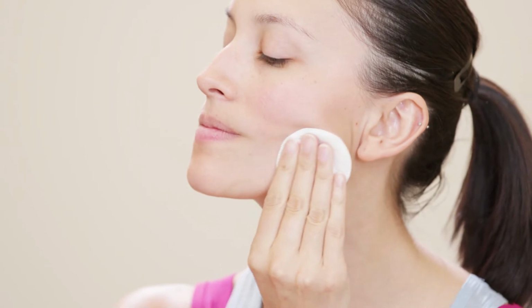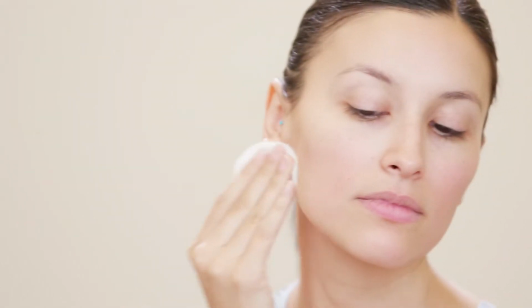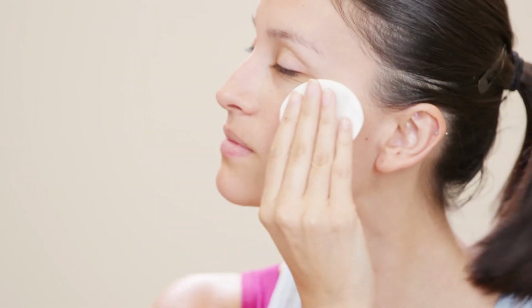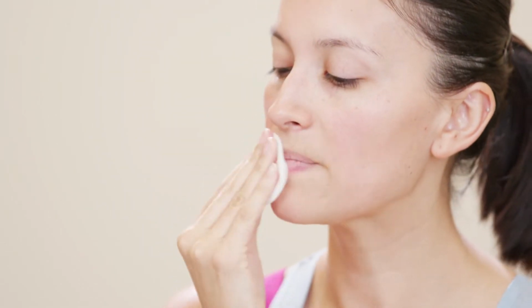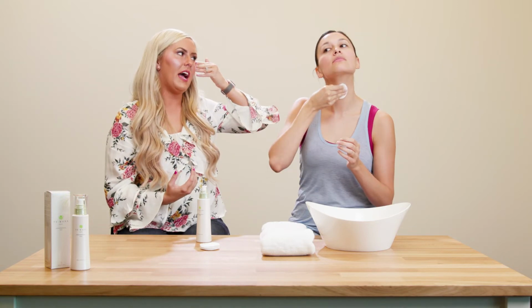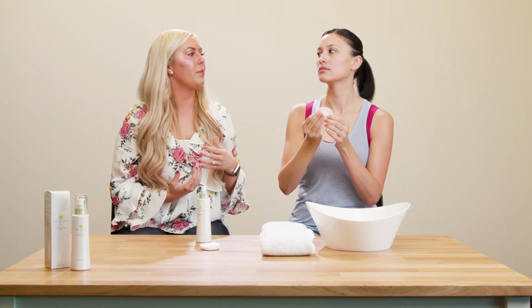The reason why you want to swipe upwards and use any upward movements while you're cleansing and taking care of your face or toning it is because gravity is pulling on your face all day long, causing premature aging. So we want to do whatever we can to help reverse that effect. We never want to pull on our facial skin. It's very fragile. We want to always apply and move upwards when we're applying the toner.